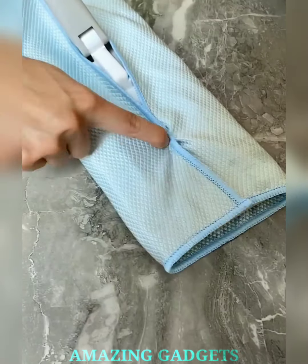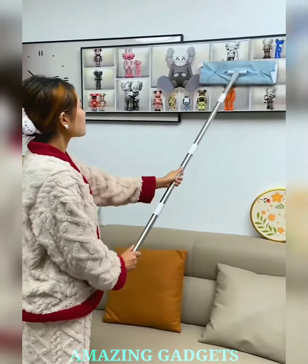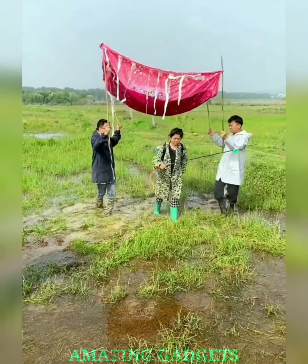Our mop and bucket set is designed with your convenience in mind. The compact design allows for easy storage without compromising on performance. Say goodbye to juggling acts.